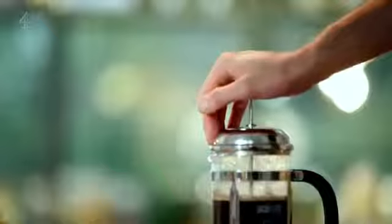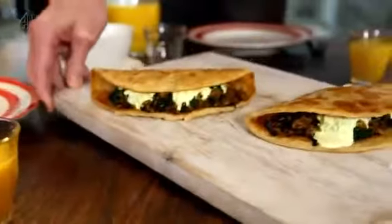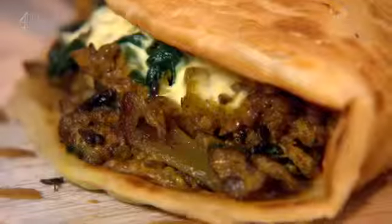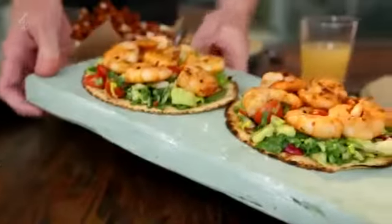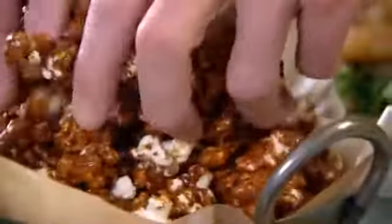First up for breakfast, a classic from the streets of India. Designed to be eaten on the go, but brilliant, devoured in the comfort of your own kitchen. Incredible Indian spiced egg and spinach wrap. That smells incredible. Next is lunch, and my take on two street food essentials. Perfect prawn tostadas and salted caramel popcorn that's impossible to resist.